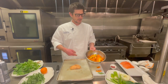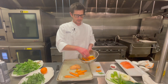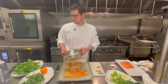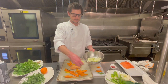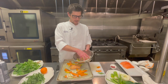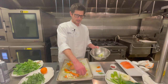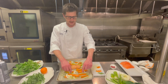So here's our carrots and sweet potatoes that we already slightly blanched in the oil and water. Just kind of spread them around here. And we have our leeks and fennel. Just kind of same thing. Super easy. No specific spot I'm going to put them, just kind of evenly layered so they don't pile up on top of each other too much. And then back in the oven for a few minutes.